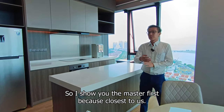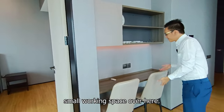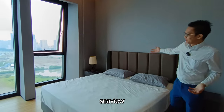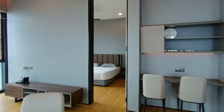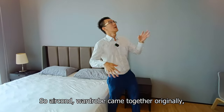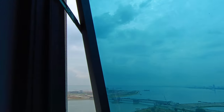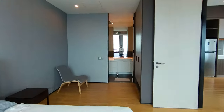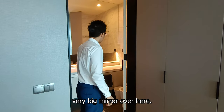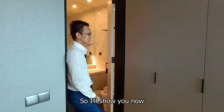So, let me show you the master first, because it's closest to us. Small working space over here. So master, again, sea view. I'm going to show you the view, some footage also. So, aircon and wardrobe came together originally. And then, Japanese toilet. And very big mirrors over here. But somehow, for corner unit, I prefer the second bedroom's view. So, I'll show you now.